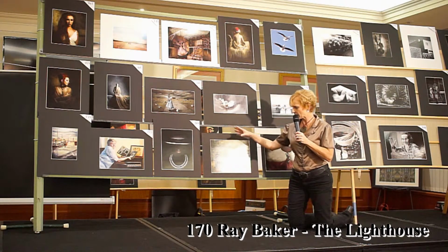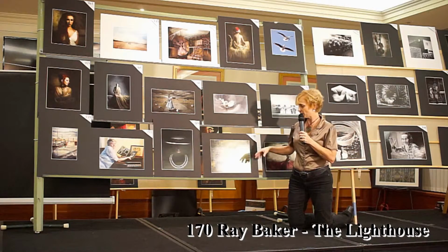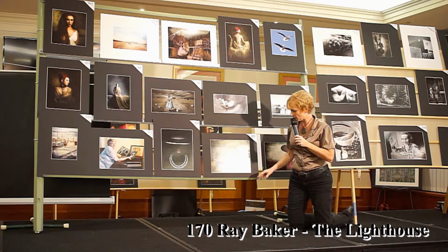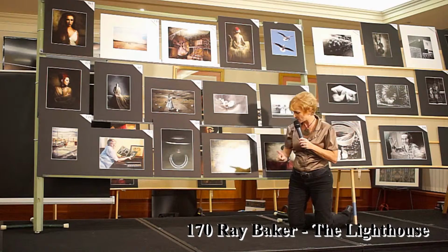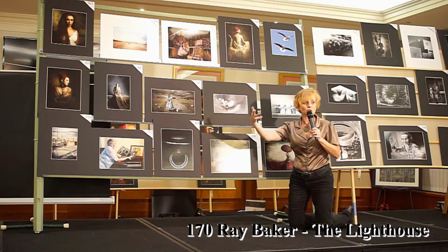And it's, again, one of those images that I could see really big on the wall, and I would love to see it really big. Love the quality of the texture that's in it. It's really beautiful.